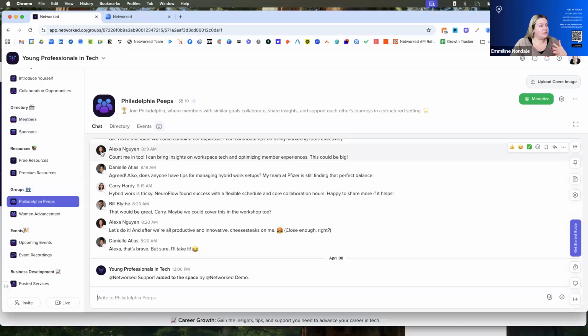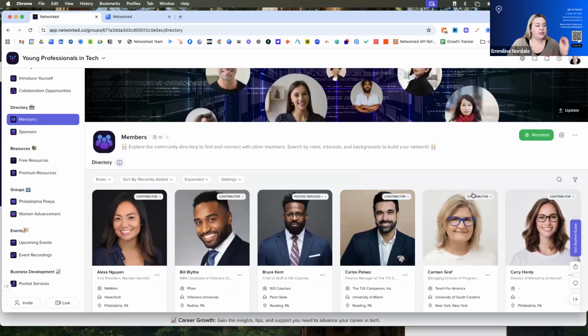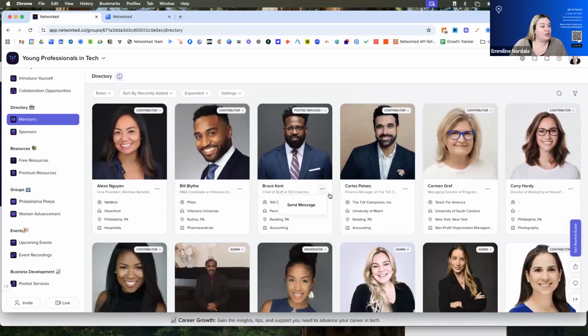Anywhere in the networked community, you're able to click on somebody's picture, be taken to their profile, and send them a message. But we find quite often that people are looking for somebody very specific. Our directory feature can be a great option for that. Using search and filter, you're able to narrow it down to who you might want to interact with, and from there, you can send that person a message.